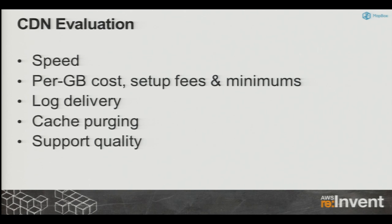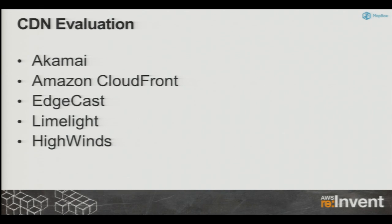Speed, obviously very important to everyone, but not the only thing, right? The cost, particularly setup fees and minimums, was something we really wanted to make sure we had under control. Log delivery, this one's sometimes surprising. We bill based on how much of our service you use. If we don't get logs in a predictable, reliable way, in a format we can quickly work with, we're in serious trouble. Cache purging, pretty obvious. If you put something out there that's a mistake, you need to be able to get it back. And the quality of being able to reach out to somebody and get support for particular issues. So these were the top 5 things we were concerned about. And these are the providers we evaluated, in alphabetical order. I'm sure if anyone else has done a CDN evaluation, you have a similar list floating around somewhere.